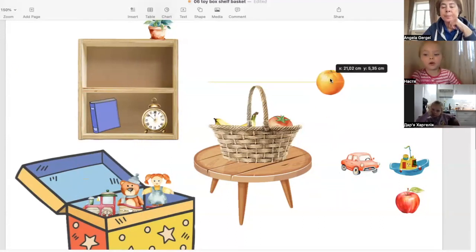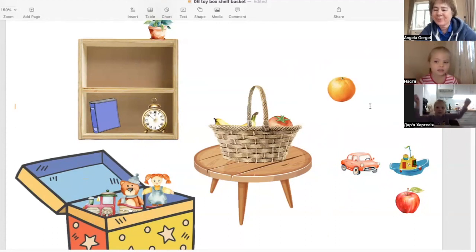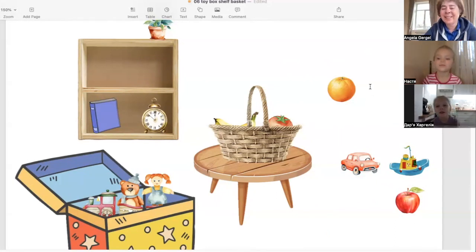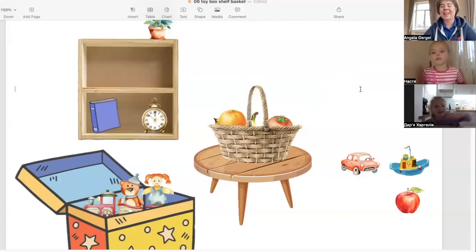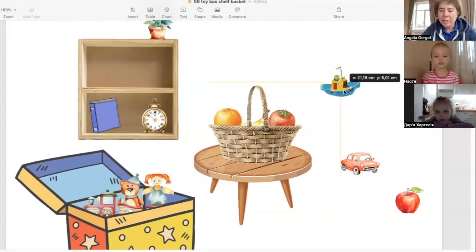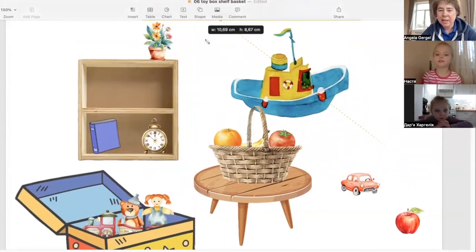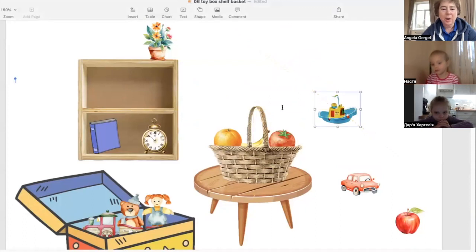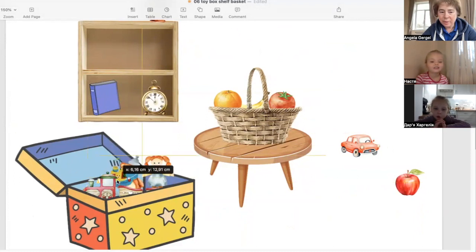What's this? An orange. So where shall we put the orange? Okay, I'm placing the orange in the basket. Yes, this is correct. And what are we having here? What's this? It's a ship. Yeah, a big ship. Nice ship. And where shall we place the ship? Put the ship into the box.